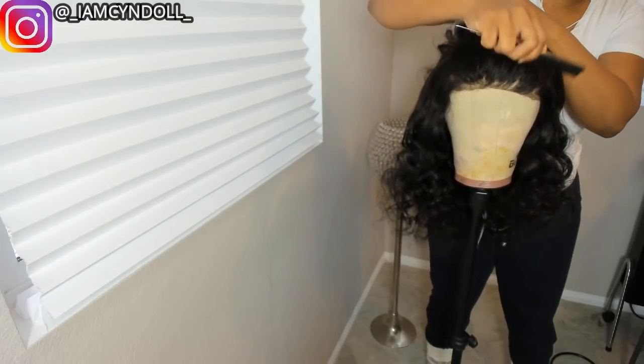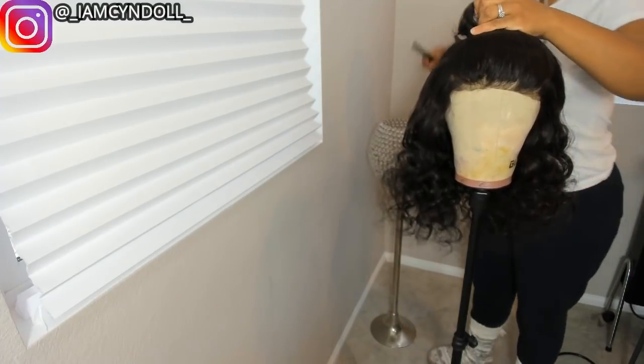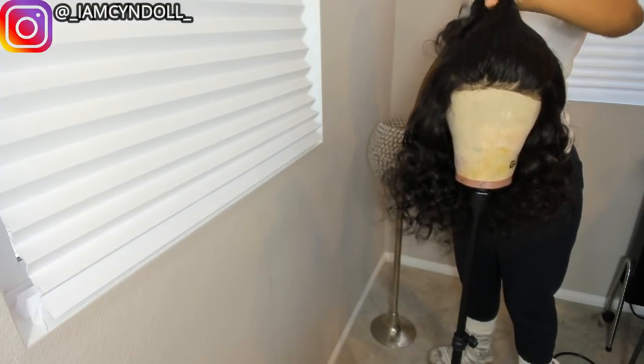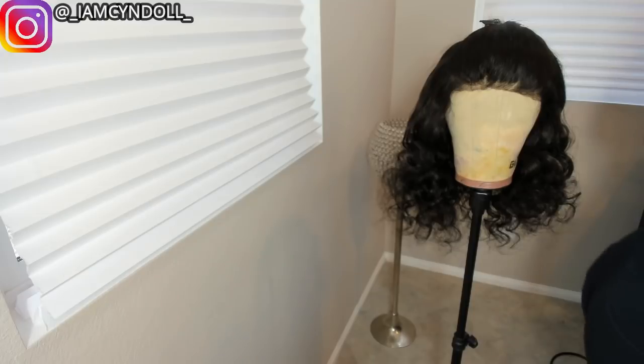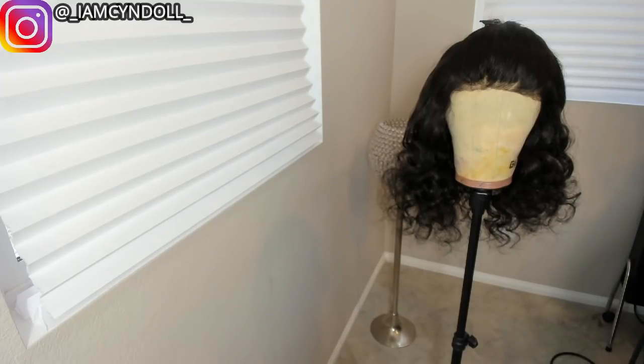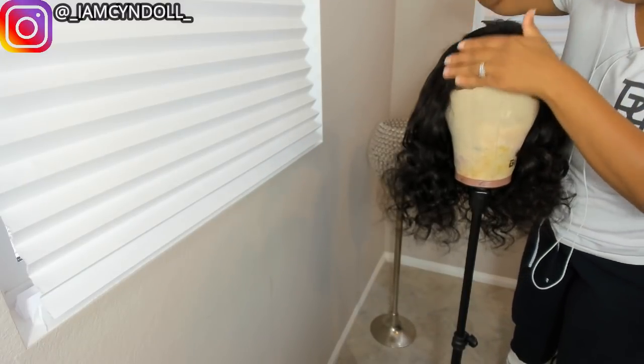Baby hair, so all of the hair is combed back, so it's making it look like there's a space there, but there are baby hairs in the front, and girl, you will be cute, okay? So I went ahead and put smaller flexi rods in this one as well. This hair is kind of like a body wave, more so on the straighter side, but it has a whole lot of body and it could hold a curl like nobody's business.